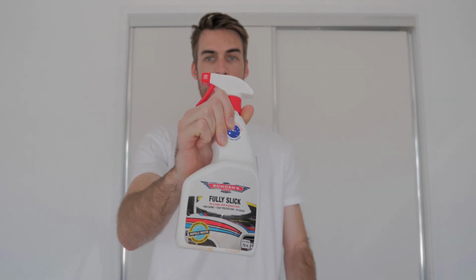And last but not least, we're going to use a finisher, a sealant and a protectant for the paint after we've given it a nice glossy finish. We're going to use the Bowden's Fully Slick. There are a few other Bowden's products that do the same job, but because I've got plenty of this left over, this will do for today. It's a nice sealant, so we'll be able to spray it on and really seal off the car and give that nice finish on the surface. So we get that water beading, and hopefully make it a bit more dust proof for the upcoming weeks.